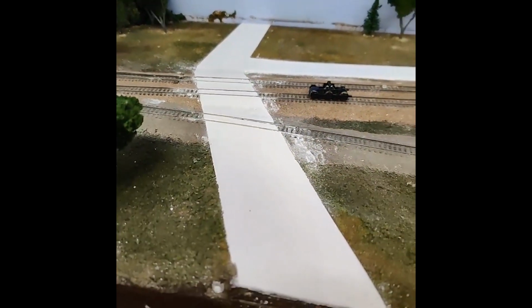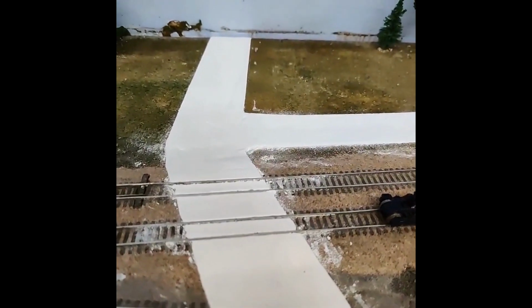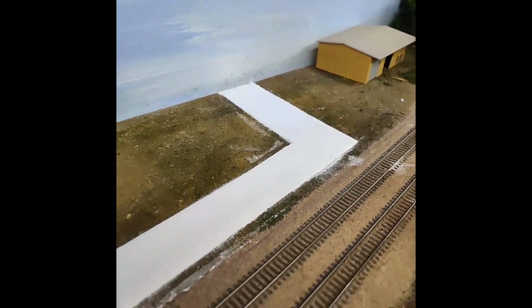All right, once I took off the masking tape, you can see there is still some white powder that's in the mix there, but we'll take care of that in a little bit. It's not too bad that it gets on the scenery because you can cover that up with ground foam pretty well. It's on the ballast that it really is hard to take care of.